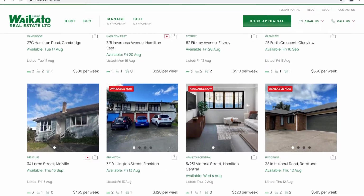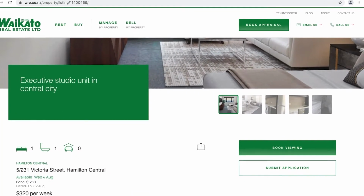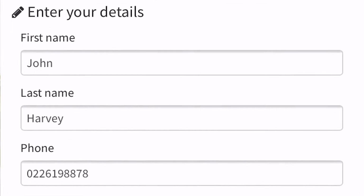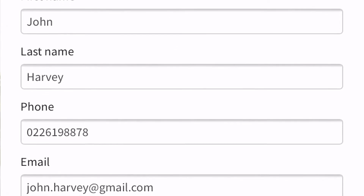Once you've found a property you like, you'll need to book yourself in for a viewing. You can book a viewing slot via the listing on our website or on TradeMe. Simply find the listing you like and click the Book a Viewing button. You'll then be asked to enter your name, cell phone number and email address to ensure you receive any notifications regarding the viewing. If the viewing times set up don't suit your schedule, make sure you fill in your details anyway so you're notified of any new viewing times.